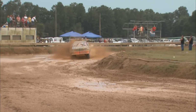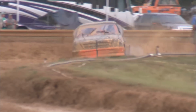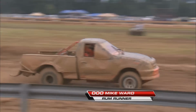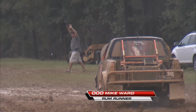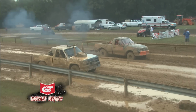But man, oh man, when that truck in front of you throws so much mud and water at that thing, you just lose your momentum. This is Rum Runner all the way. Yeah, Ward will win this one unless something breaks on the truck, but he can coast from here. So Mike Ward, undefeated here today through 6 rounds of competition. 6-0. As you can see, the crew member very happy at the far end.